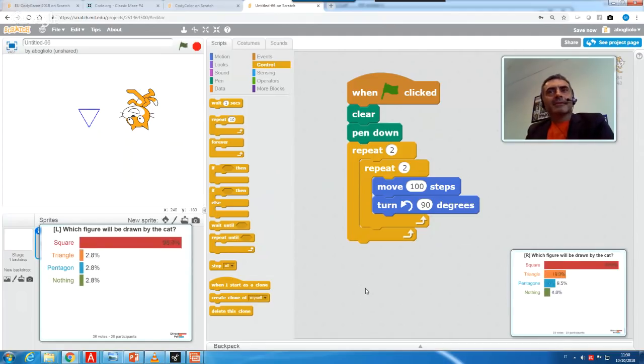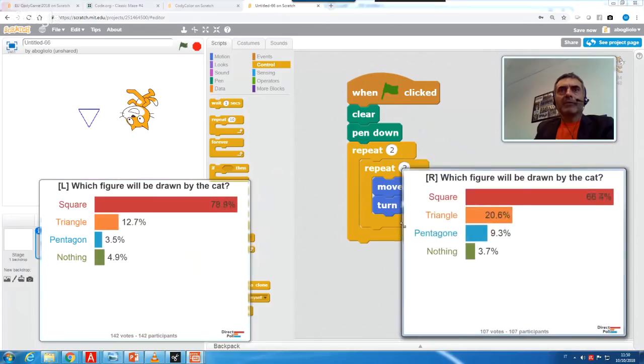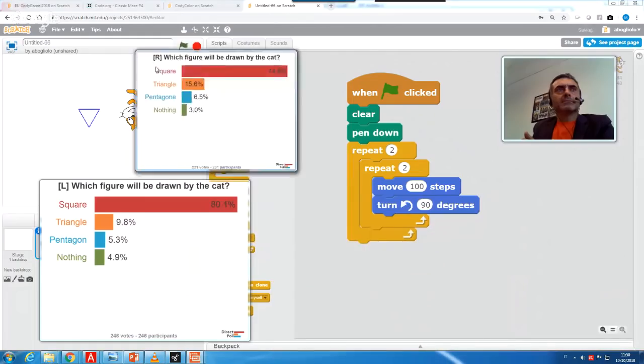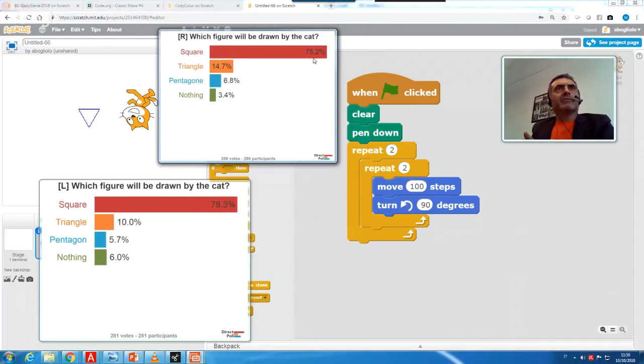Okay, so let's look at the percentages because those will be fundamental. Oh, sorry, I'm hiding the code, which is not good. So 75% of the right team, 76 at this time, is voting for a square, while almost 78% of the left team is voting for a square. So if it is a square, then the left team will win this round.